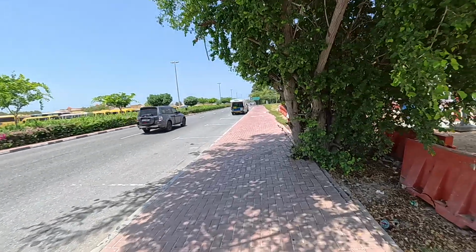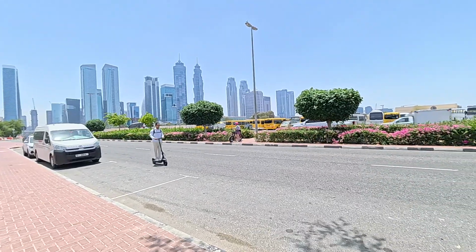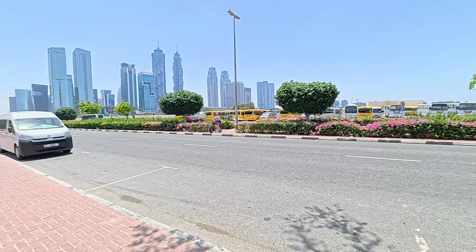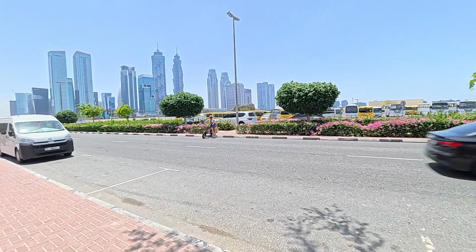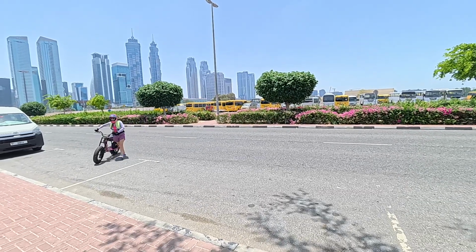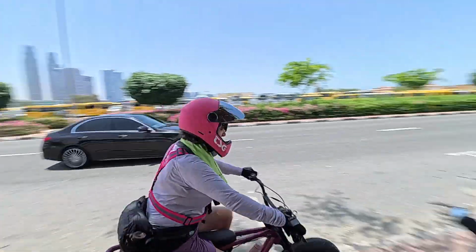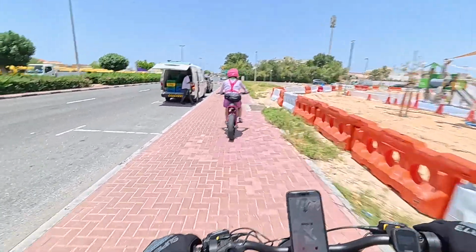Great. Just cross in a moment. We tend to do things pretty safely. We don't go around busy roundabouts or really stay off the busy roads. And this one is on this route, this is the only busy road that we have to cross. Okay, let's go. Let's go down here, back on the road.